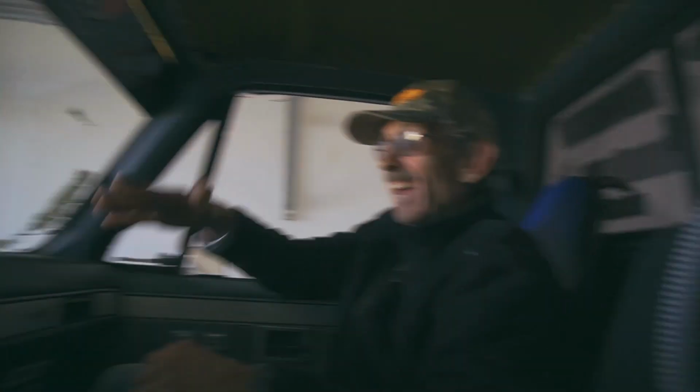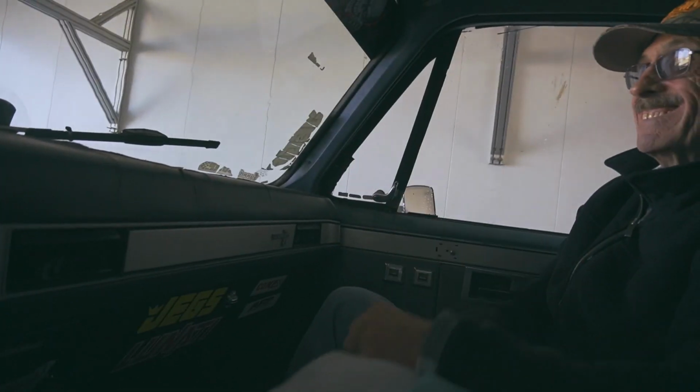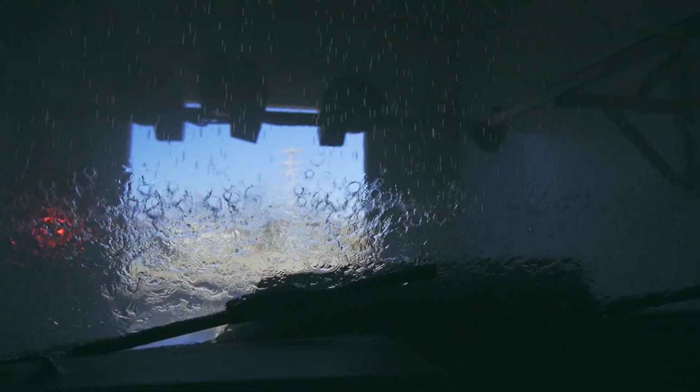The roof don't act. It's raining. It's raining. I don't even want to try to turn the windshield wipers on. No. Rust. I bet it did.